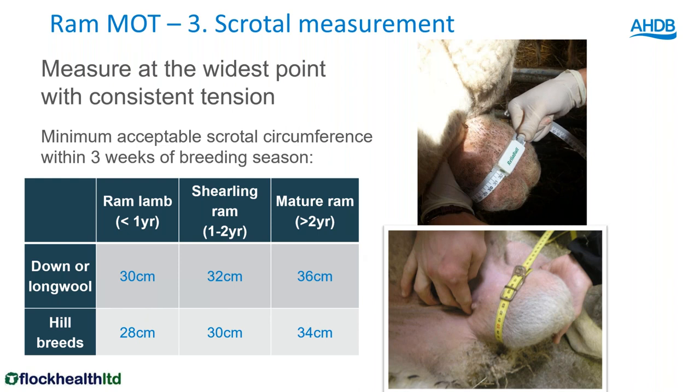There are some breeds where I would have to reject huge numbers of rams if we always went with these minimums. And I would write a report, testicle size smaller than recommended, and I would not put that ram with so many ewes. And I would not really want to use that ram for breeding more rams, because there is an element of heritability in testicular size.